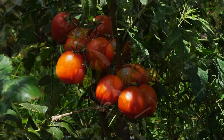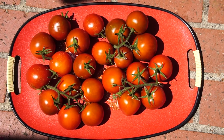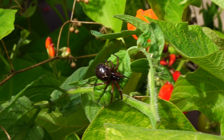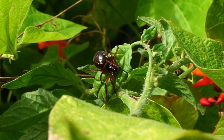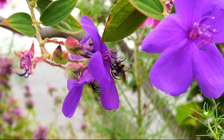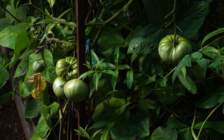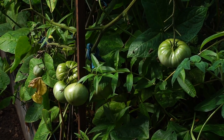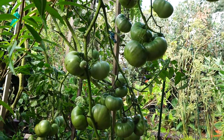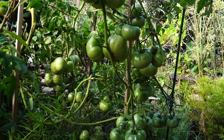Usually by afternoon, I'm too tired and pressed for time to grab the camera and just want to get everything done. And we always encounter some interesting insects. There were still a lot of tomatoes on the Aunt Ruby's vine, and very few on the remaining vines.